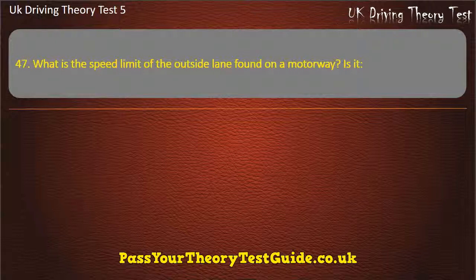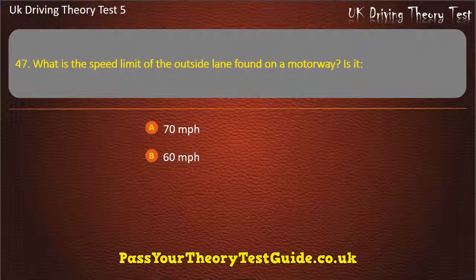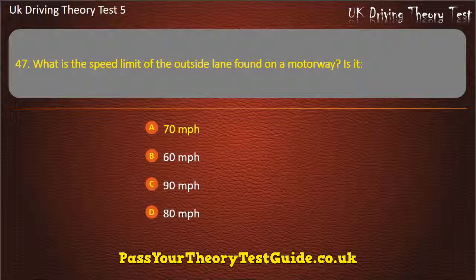Question 47. What is the speed limit of the outside lane found on a motorway? Is it 70 miles per hour, 60 miles per hour, 90 miles per hour, 80 miles per hour? Answer. 70 miles per hour.